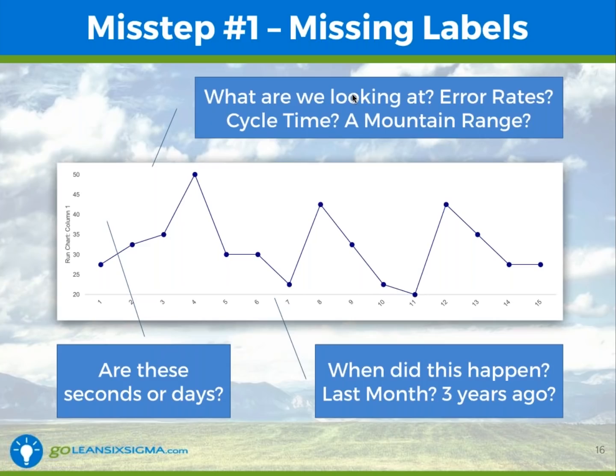You can add these to PowerPoint too. You can just add a text field, so you don't have to do it inside the graphics program. You can just do it with PowerPoint. Make sure the reader knows at a glance what they're looking at. Make it easy. Make it easy for readers, assessors, your colleagues, and your boss. Make it easy for everyone to know exactly what this graph tells you.